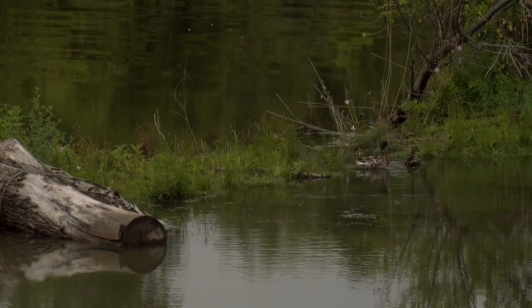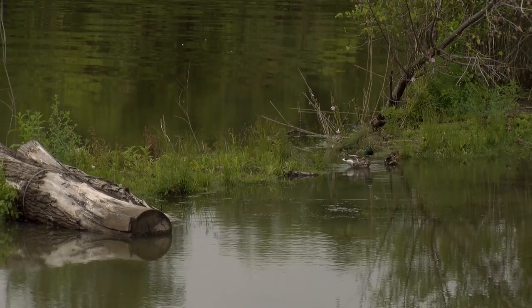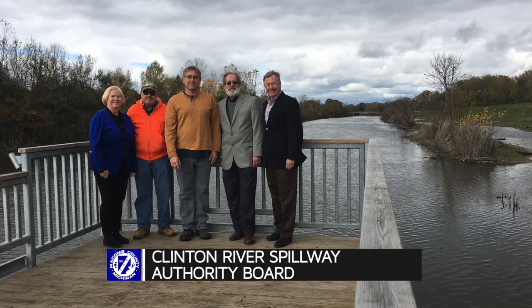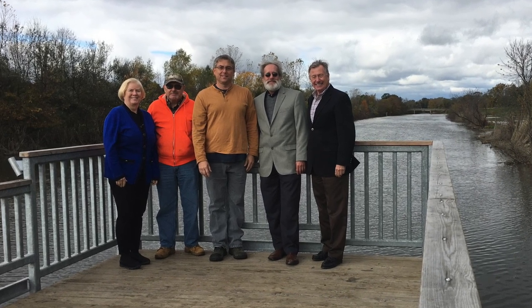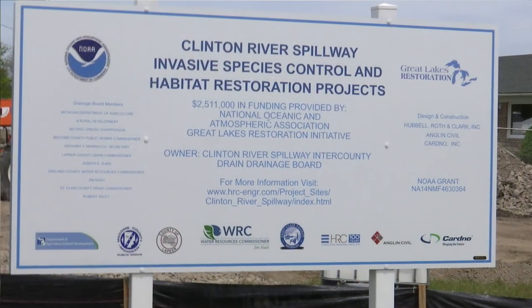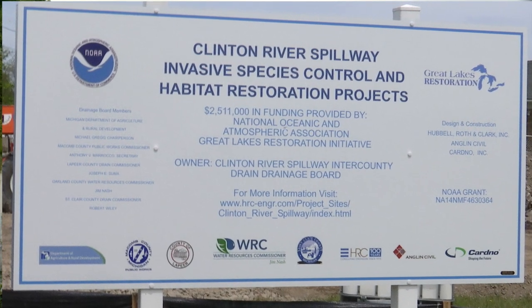Now, approaching 60 years old and operating in a fully developed environment, the Clinton River Spillway Authority Board, made up of the drain commissioners in Macomb, Oakland, Lapeer, and St. Clair counties, along with a state representative, determined the spillway was in need of some tender loving care. So we were very fortunate to receive what they call a Great Lakes Restoration Initiative grant, GLRI grant, which we have spent about $4 million in the last couple of years on the Clinton River Spillway.